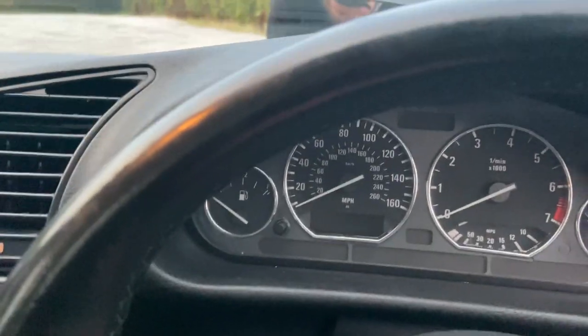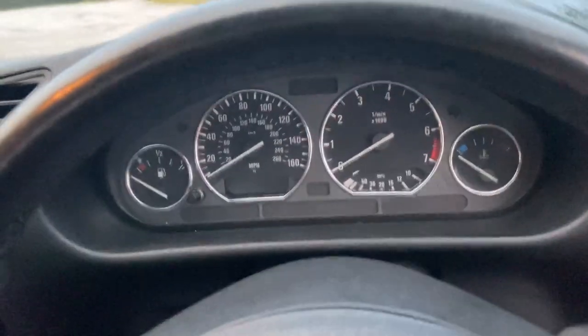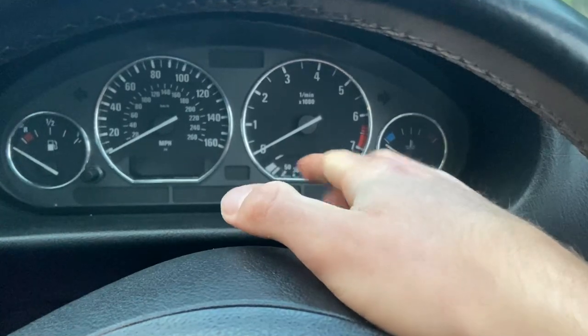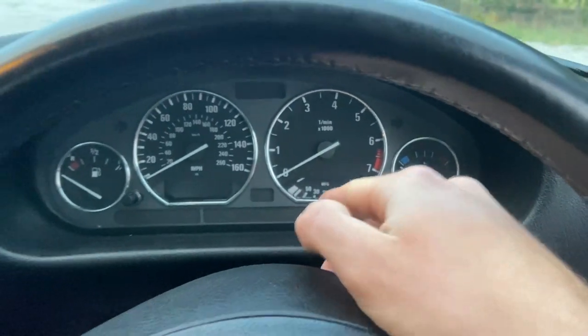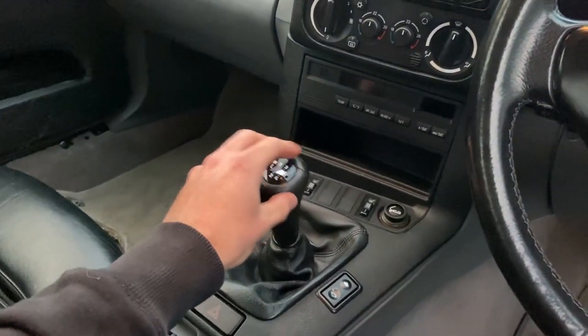So got the dials there, and what I find funny about these, they have like a manual miles per gallon thing. So I think that's quite cool. I haven't really actually seen that on any car before. It's got a 6-speed manual gearbox.